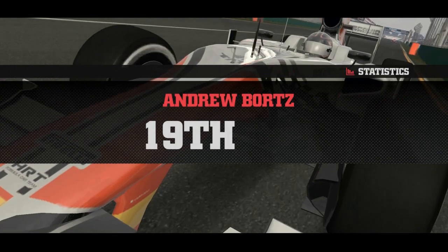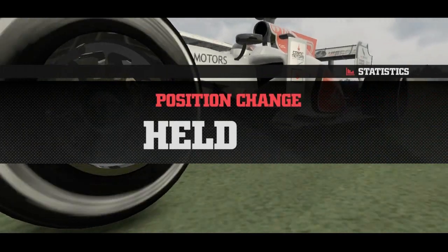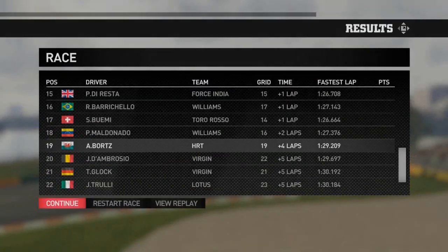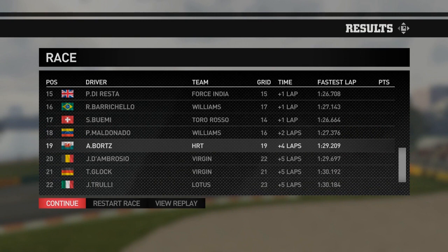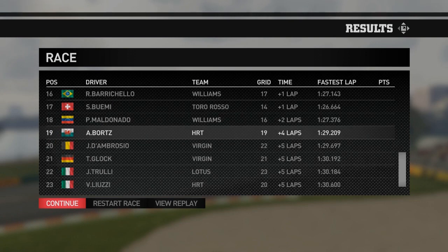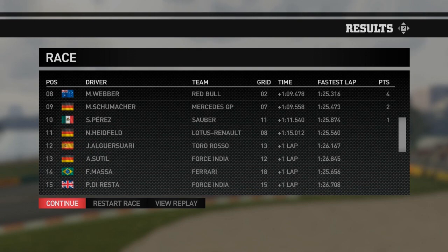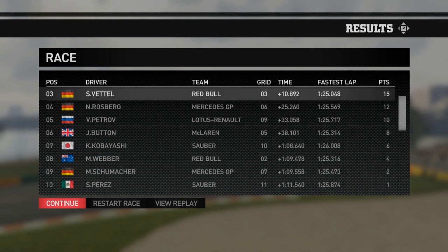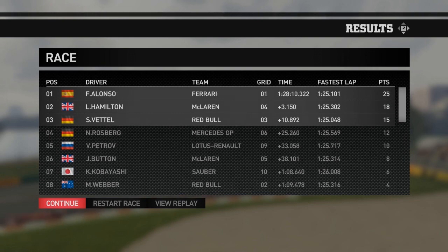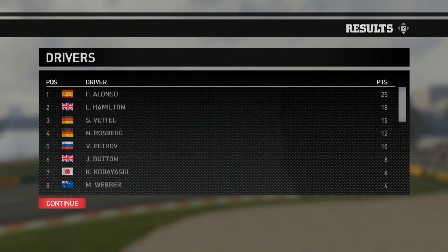Missing his objective by 1 place, but after all of that spinning and all of that rain and all of that everything, not a bad effort. Not a bad effort from Andrew. So here we can see the results. Hopefully he'll scroll up so we can actually see who the front runners and where they placed. See Kovalainen in last place. Oh, not a good day for Team Lotus, with Trulli finishing in 22nd. There you can see the midfield is Barrichello, Di Resta, Massa. Then you got the Toro Rossos, and then you got Lotus, Renault, Petrov up in 5th, Ferrari's leading. And then some stuff that I didn't get a chance to see.